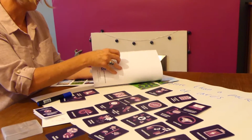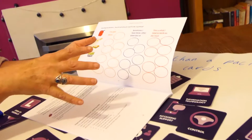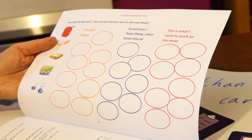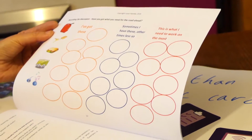Indeed, in a group work session, you can give some of these questions to the students and they can ask them of each other, so you can help them with a bit of peer coaching. And then you get fully downloadable resources such as this, where they can record the discussion, and again that will help inform that one-to-one career conversation.